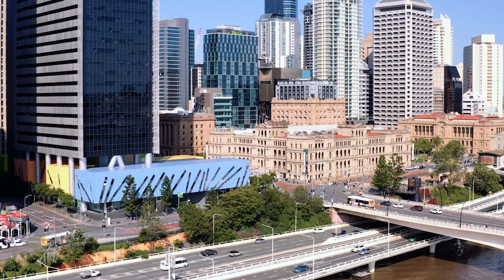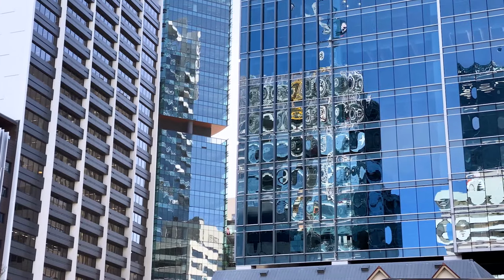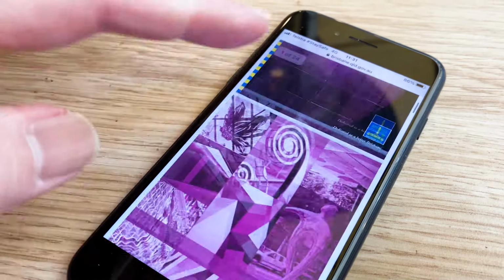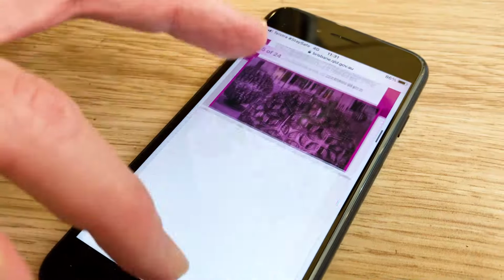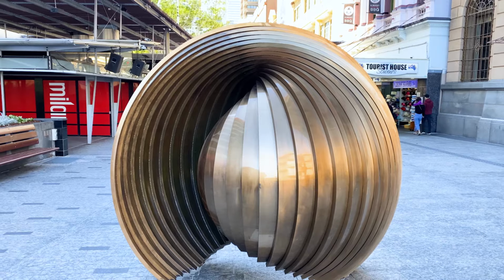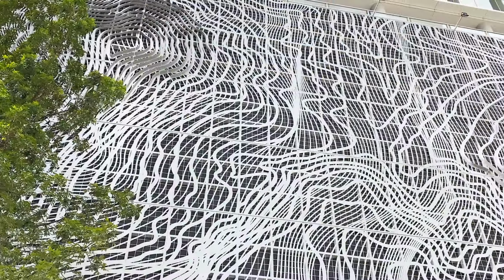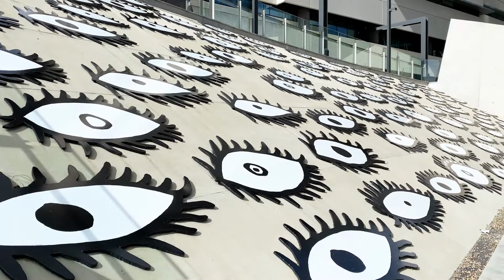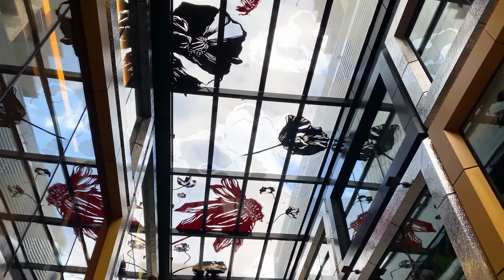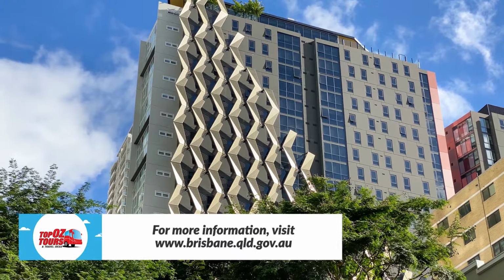It's time to explore the CBD, and the best way to do that is on foot. Download a free self-guided walking tour itinerary and map from the City of Brisbane website. We're doing the Contemporary Art and Architecture Walk, which reveals lots of hidden surprises that most visitors would probably otherwise miss. This walk takes around 2 hours to do at a leisurely pace.